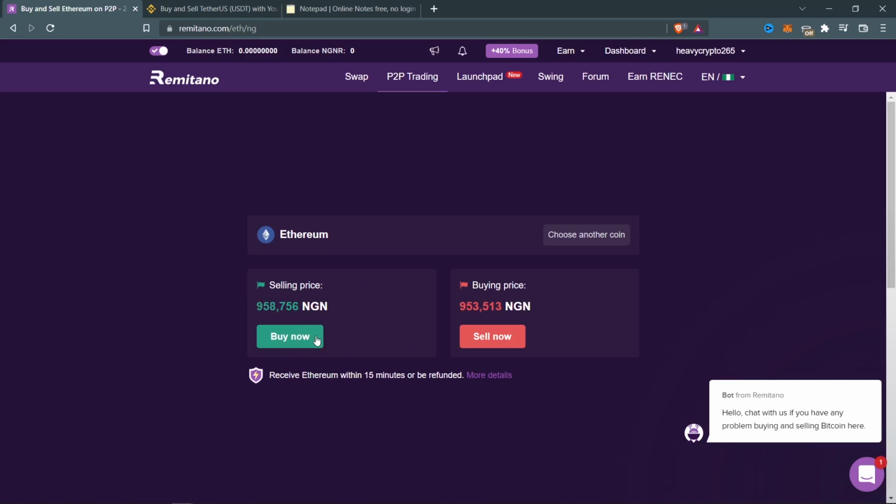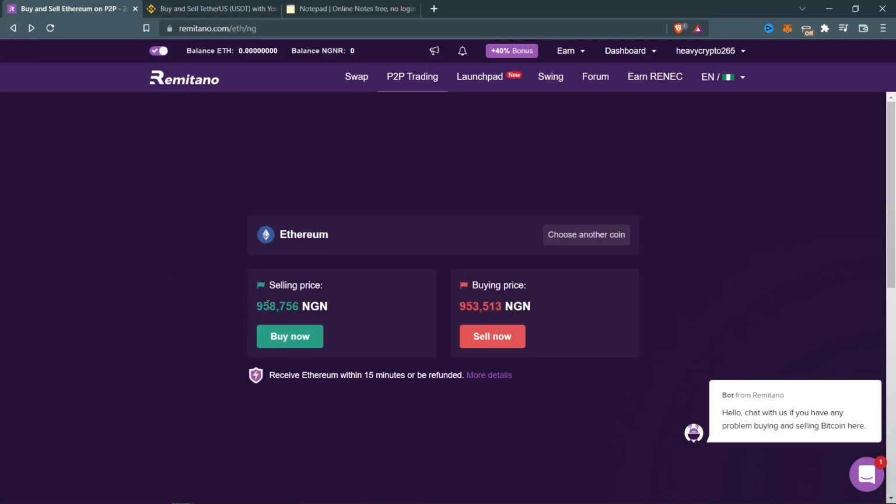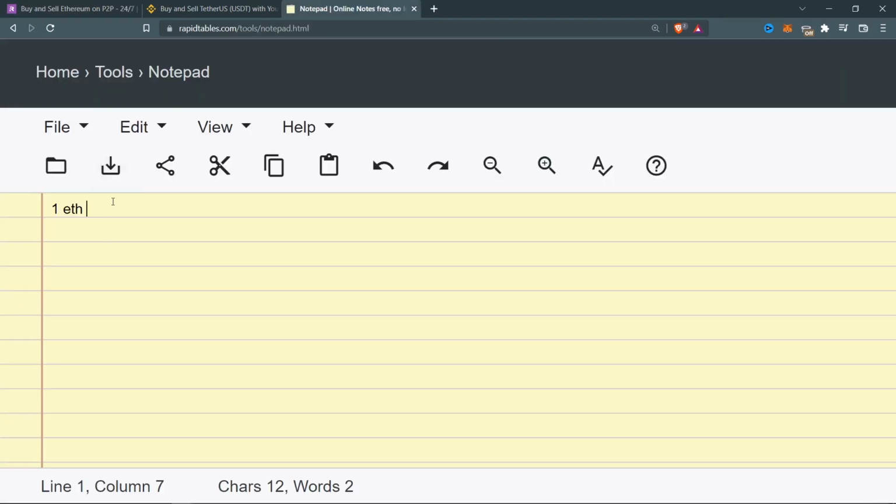So if I go ahead and click buy right here with Nigerian currency, you can see that it's going to ask me to put the amount of NGN that I want to spend, okay? So let's double check the price of 1 Ethereum in Nigerian currency, okay? So I'm just gonna go ahead and copy this and paste it to my notepad, because I want to write down everything so that I will not make any mistake, and I can calculate my profits, okay? So I'm just gonna go ahead and paste it right here.